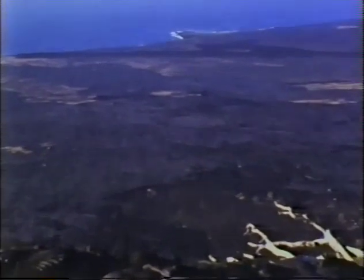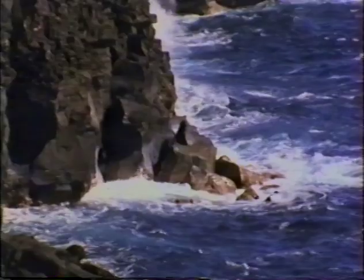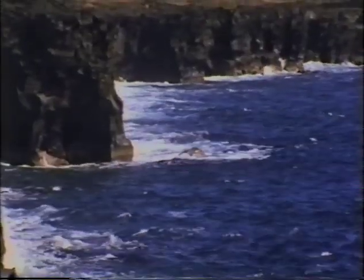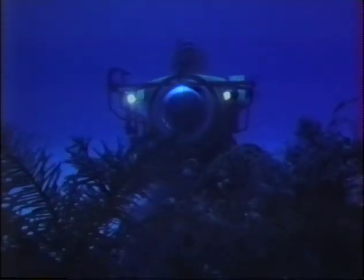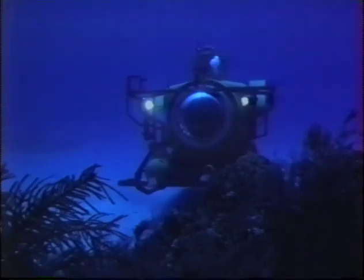Sonar readings tell us that there are thousands of mountains beneath the surface of the sea, but until recently, few had ever been seen. Man's vehicles could not withstand the enormous pressures of the deep ocean. The space age changed all that. New metals and engineering techniques made possible construction of deep diving submersibles. Some can dive to 4,000 meters.